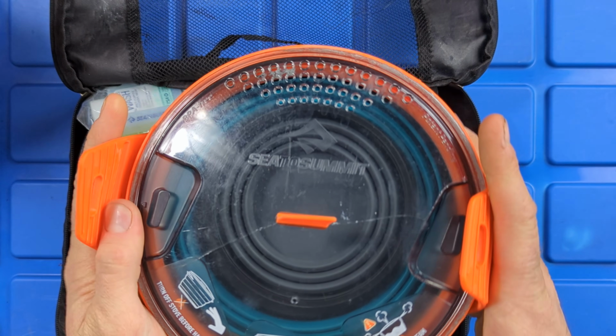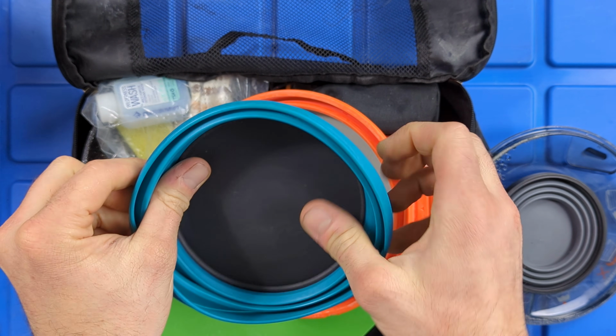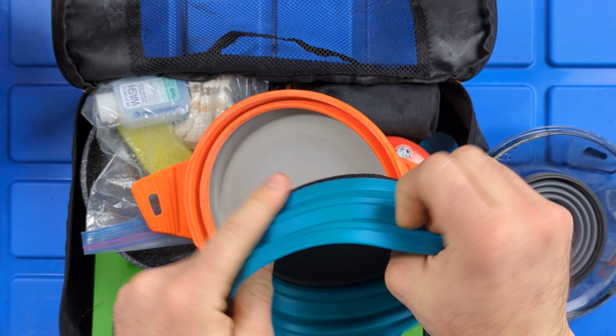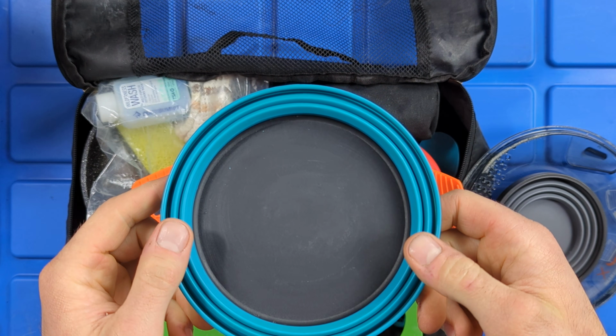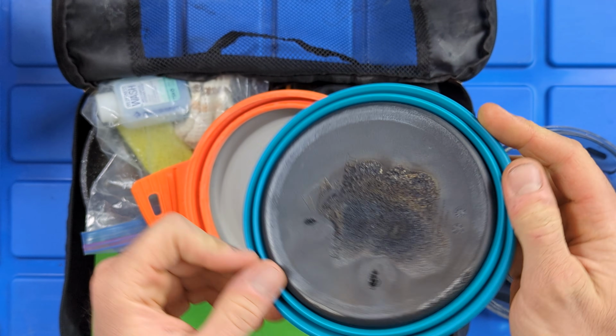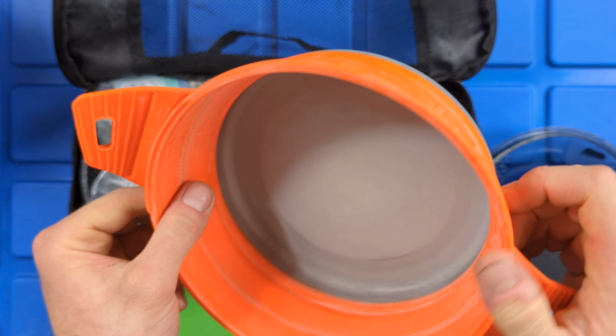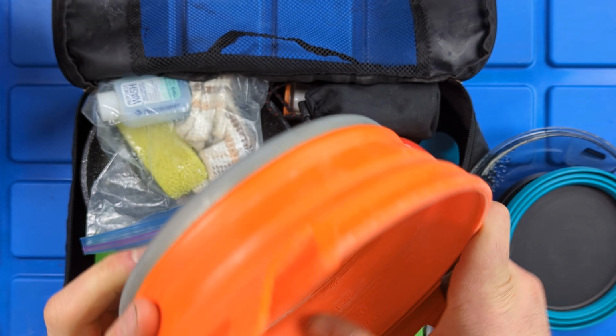With this Sea to Summit, it obviously packs down extremely nice and easy. This is a nice bowl for oatmeal or some craft dinner or whatever you're having. Reminder on this one here, you cannot heat it or else this happens. So that's what happens when you don't read instructions, James. This one here is your cooking bowl here. So this is what you can use. Oh, it's a little bit dusty.